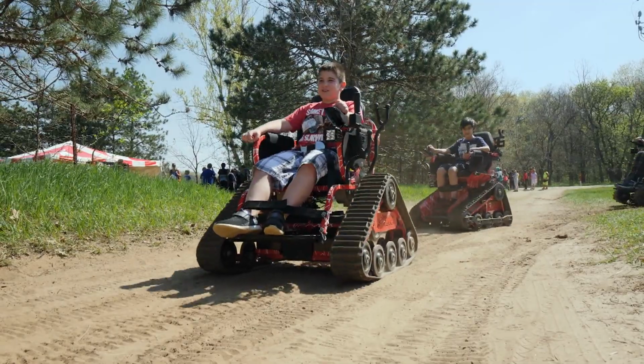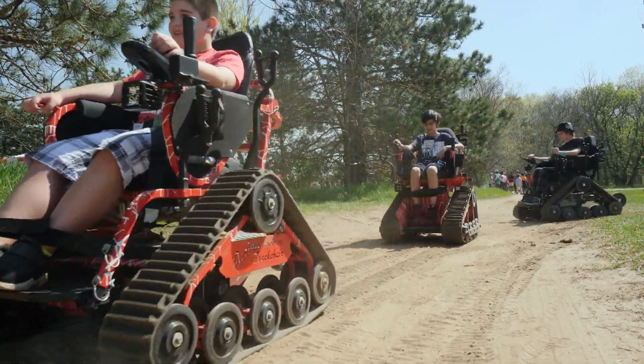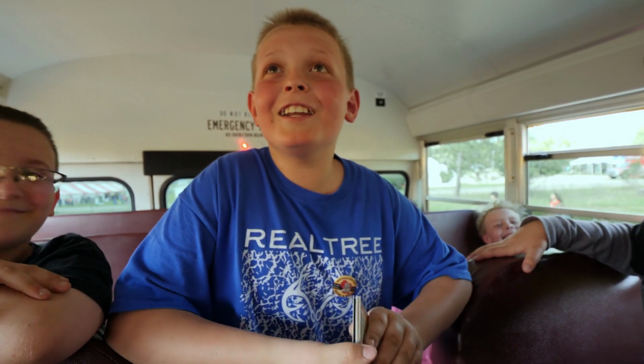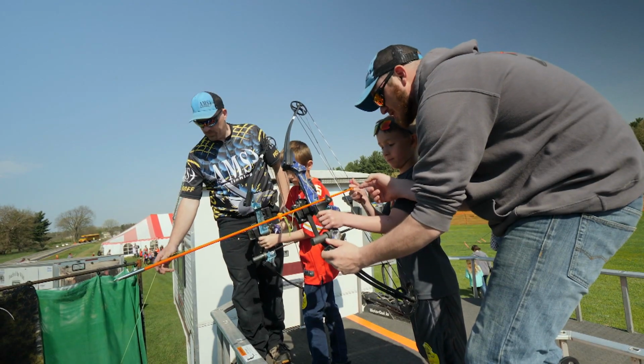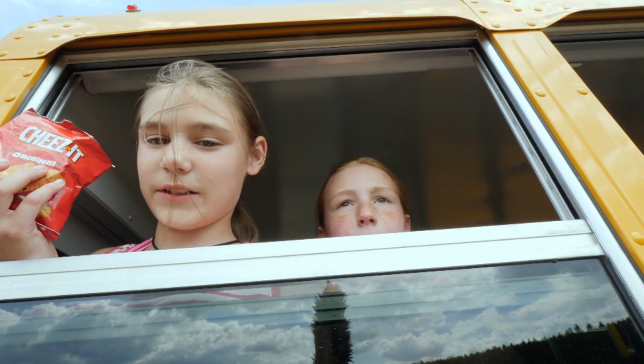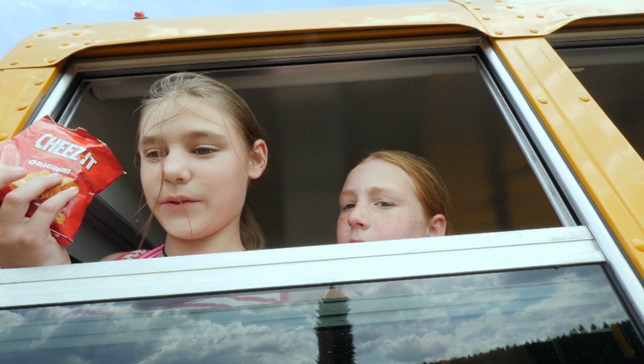My favorite thing was today there's like this chair and it has tracks on it and you can control it. The outdoors are fun and entertaining. You get to do different activities. You get to actually see the animals up close like a wolf.